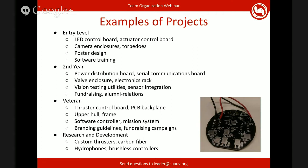For a second year member, some electrical examples would be a power distribution board, a serial communications board. So once again, the bread and butter of our system. For mechanical, it would be something, usually a CNC part, just because of the way our machine shop works. So it'd be a valve enclosure, an electronics rack, something of that nature.